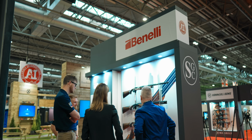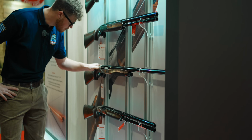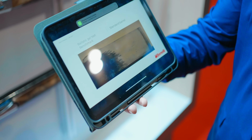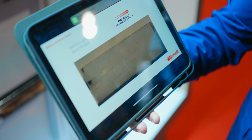Benelli have run Advanced Impact for about a year? Yep. Could you talk us through that? We start overbore in a cone, and then it's cylinders, widens again, and then it's got a 10 centimeter internal choke or a 12 centimeter external extended choke. That's with a normal barrel, and that's with Advanced Impact.